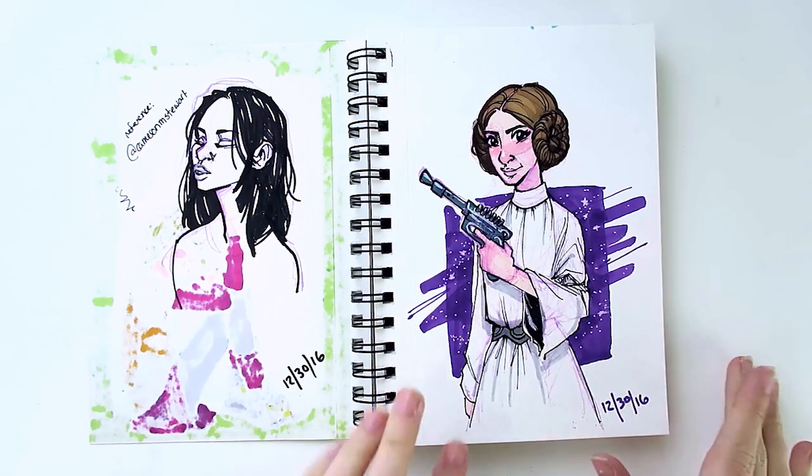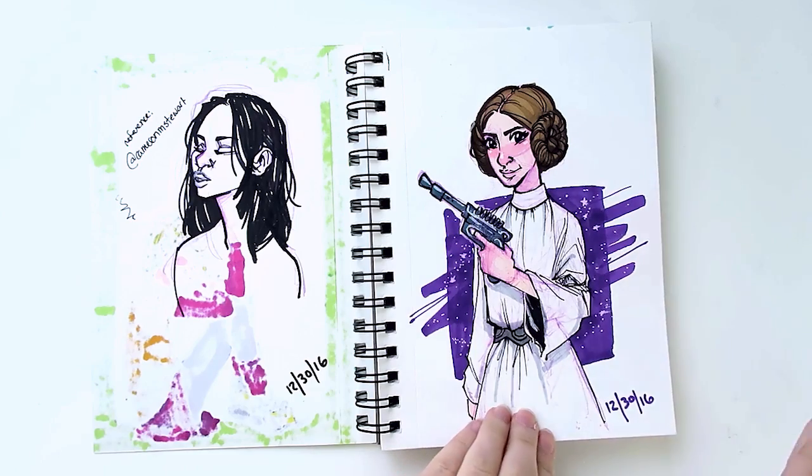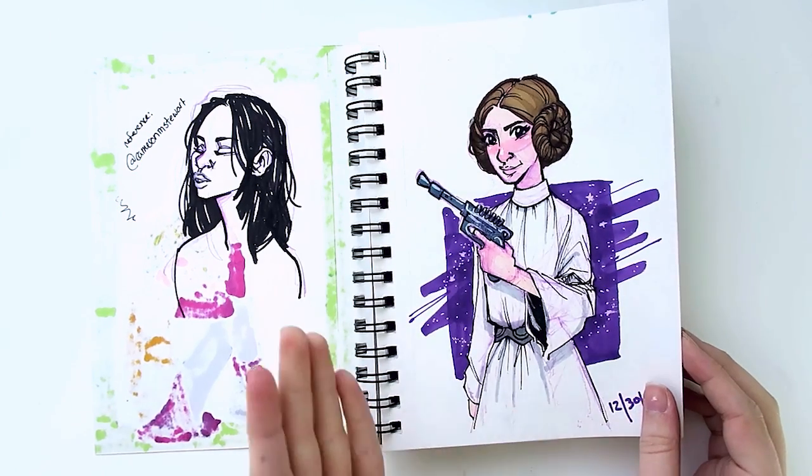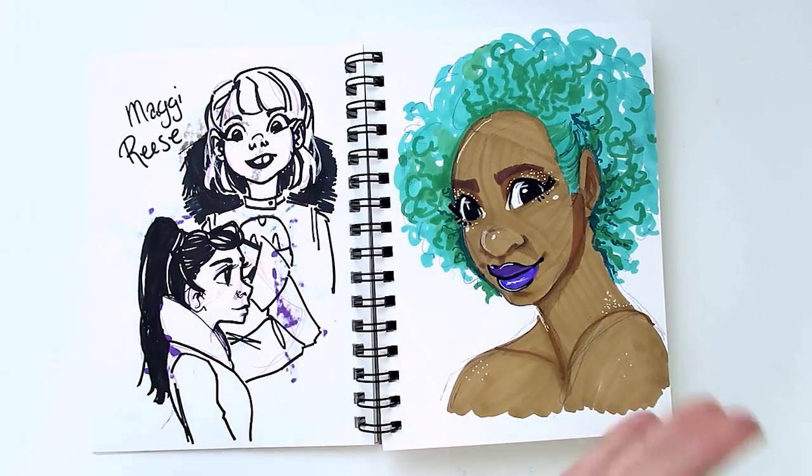Here I drew Princess Leia. This was around the time I think Carrie Fisher passed away, so I don't know. I realized I'd never really drawn Princess Leia, and she's always been one of my favorite characters, so I thought I would draw her. Again, using those markers.